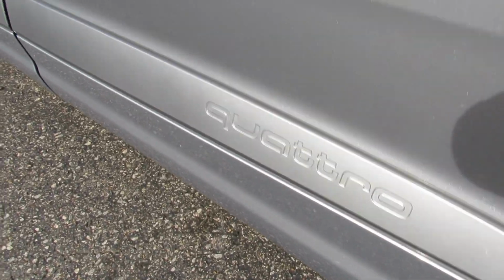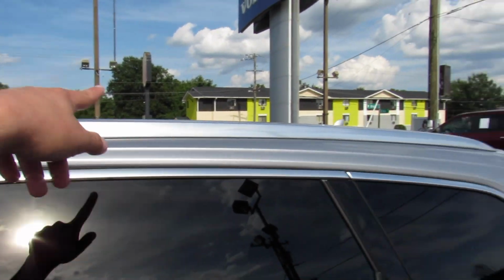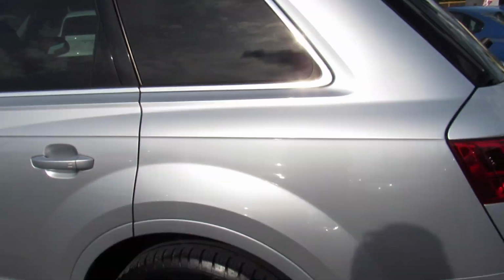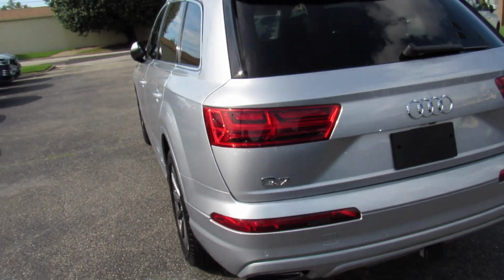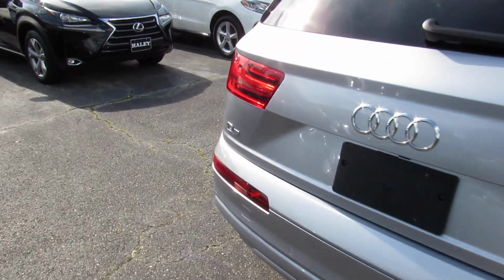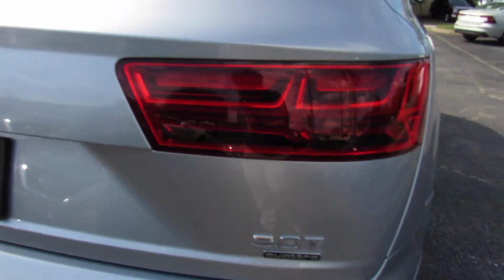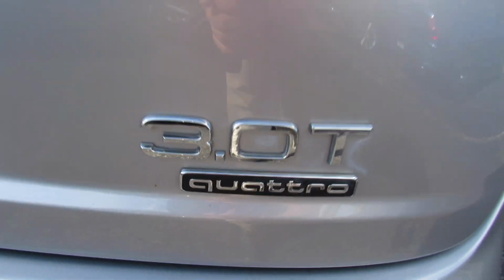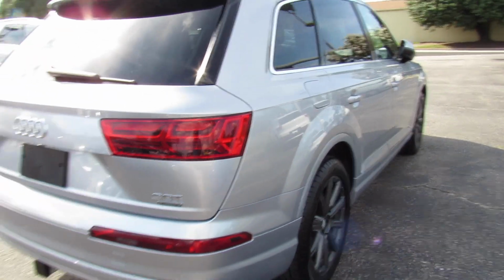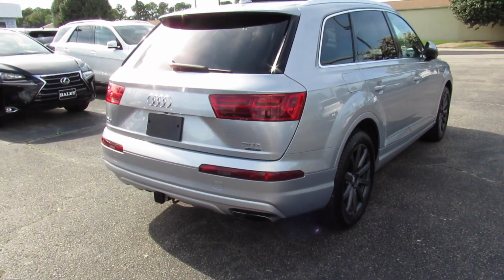Quattro badges down below. And up top, you can see the panoramic roof, as well as your roof rails and radio antenna right there. Around the rear, backup sensors, your dual exhaust down below, and then your trailer hitch. You can see Q7 Audi badges, and then 3.0T Quattro, which this is the first one I've driven that's not the 4-cylinder, and this is a pretty legit SUV, I have to say.